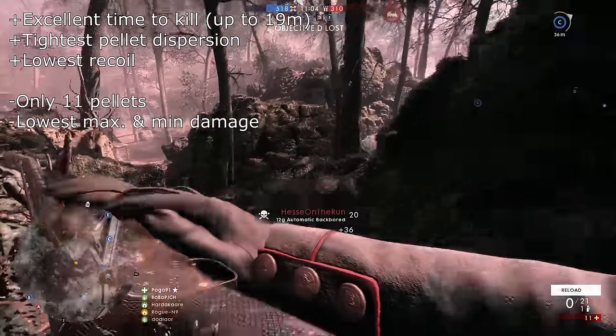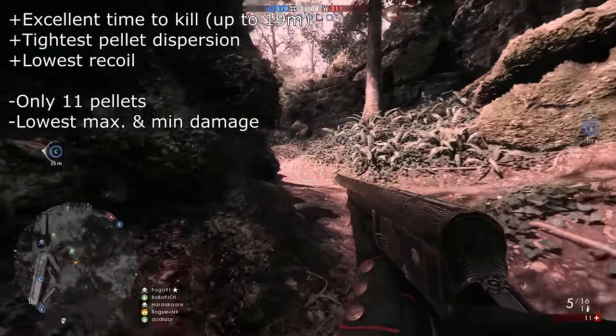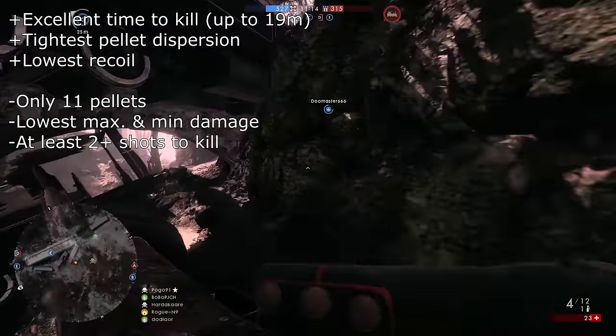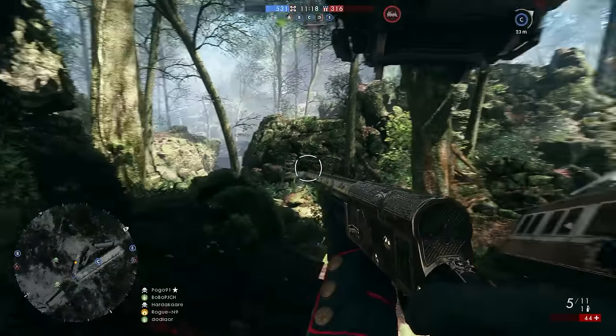This gives the gun the lowest maximum and the lowest minimum damage output out of all of the shotguns, and means you need at least two shots to kill up to a distance of 19 meters and at least three or more beyond. And that's it. Now we're done with theory. Let's finally get to field testing this gun.